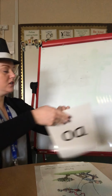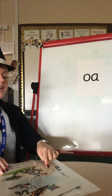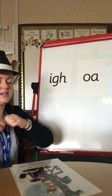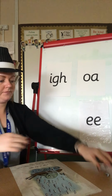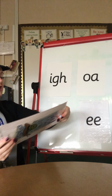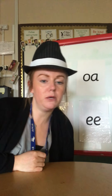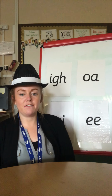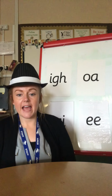Excellent. And we're going to put those sounds on our board today and see if we can read some words with those sounds in. But then the tricky part is to see if we can decide where they should go. We're going to sort them. And this could be an activity you might do at home. You could write these four sounds on a piece of paper. If you've got some hula hoops at home, you might put those sounds in a hula hoop each and then see if you could write some words and sort them into the right sound hoop. So that would be an activity that you could try at home.